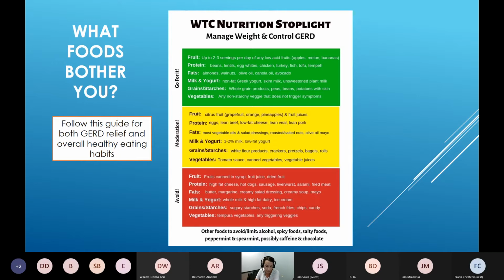So if you're a chicken cutlet family like me, we have to do more baking and grilling versus the breaded and fried. You want to watch out for ice cream. Sometimes that can be a trigger as well because of the fat in it. And French fries, most things that you already know that you need to be avoiding. And avoid any tempura fried vegetables.